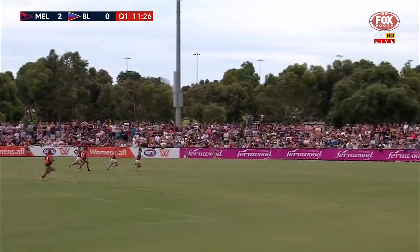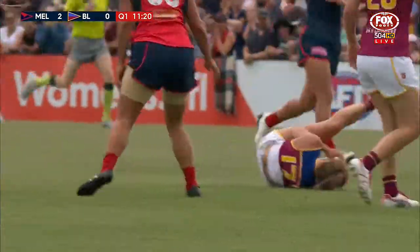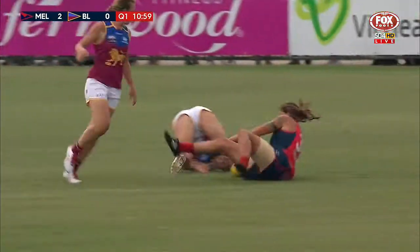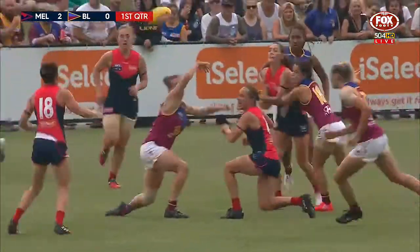So Paxman with the run off half back and then kicks to an open 50. Who will get back there? Oh, going in hard was Cranston, and she has collected the Brisbane Lions player, Jamie Stanton, heavily. Comes out the way of Ashmore. Quick little kick, hurried kick. It falls to the top of the goal square. Under the pump is Paxman.